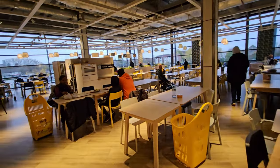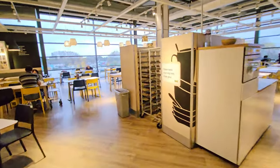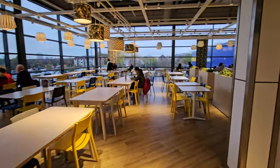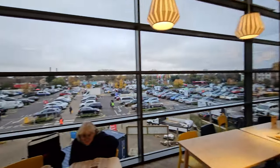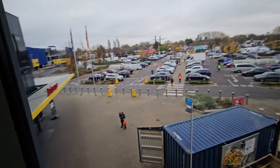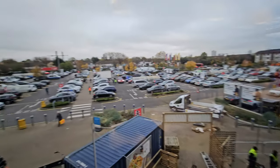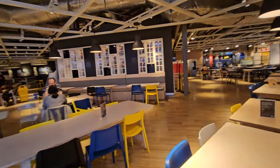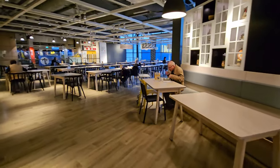It's quite large, got quite a lot of space that you can obviously sit and eat, and if it's a nice day, watch the cars go in and out the car park. That was the entrance there, and this is the outdoor car park. The park down the other end is the indoor car park, because it was raining, so we went to the indoor. So it's quite large.